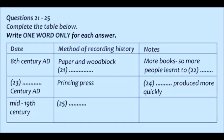The next important development in how history is recorded came with print. In the 8th century, the Chinese invented paper and woodblock printing. Remember that up to this time, very few people could read and write, and so only a very small number of people could understand written history. Suddenly, many books appeared, and many more people learnt to read.